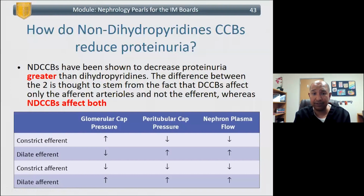Now, calcium channel blockers, dihydropyridines, they mainly work on the afferents. So if it's going to work on the afferent, what's it going to do to reduce protein? Well, it's going to constrict the afferent, because if you constrict it, it's going to decrease dumping protein into the urine, but non-dihydros work both on the afferents and the efferents. So not only are the non-dihydros, things like verapamil and diltiazem, going to constrict the afferent, they dilate the efferent. So therefore, you decrease the GFR, you're not going to spill as much protein in the urine.